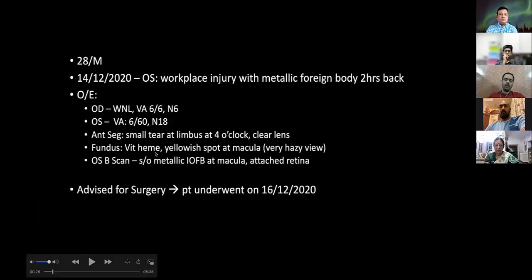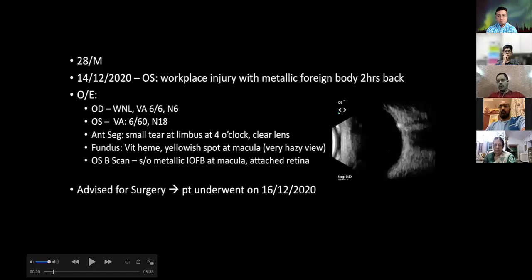The fundus showed some vitreous hemorrhage with some yellowish spots seen at the fovea. It was a very hazy view because of the hemorrhage, and the B scan showed the classical double optic nerve head because of the reflectivity of the metallic foreign body. The patient was advised surgery the same day and also advised CT scan just to confirm the location of the foreign body. And he underwent the surgery a day after he was advised, that's on 16th.